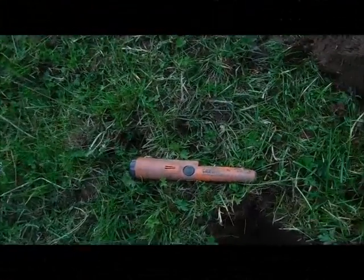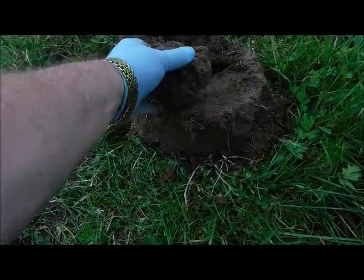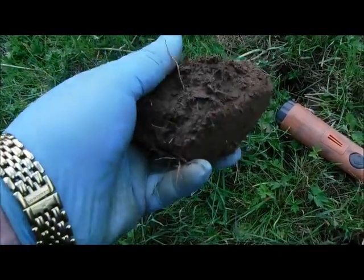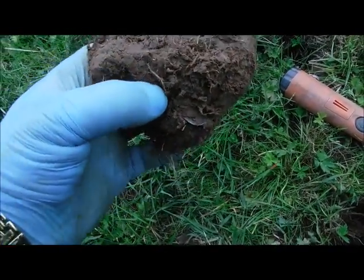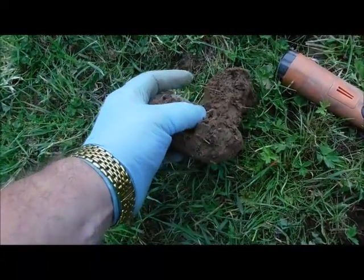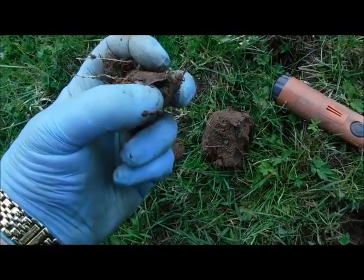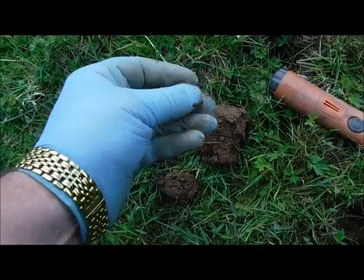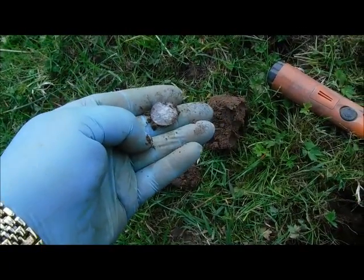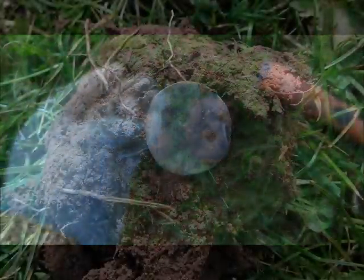But I got another cracking signal here, dug it out and I split the sod, and this is incredible. Look at this, that has to be a hammered silver, surely it has to be. It really has got to be hammered. Yeah, absolutely, hammered silver, look at that again. Is it hammered? Maybe it's not hammered one. Maybe, no, it's not hammered. It's definitely silver. I wonder if it's a love token.